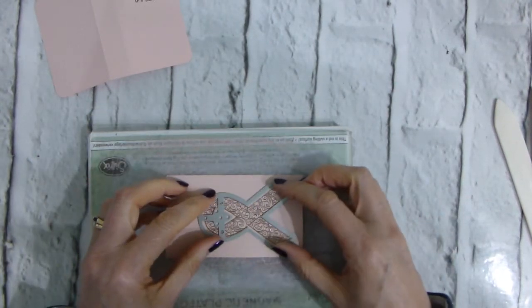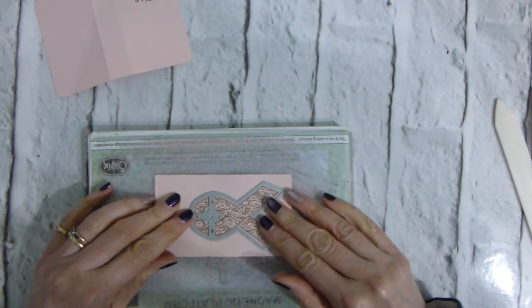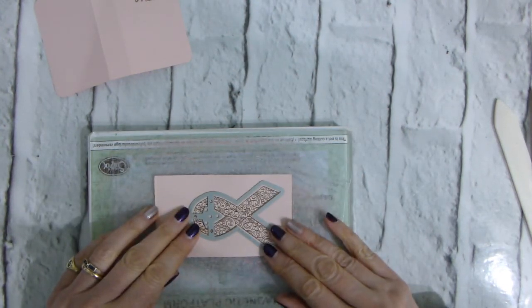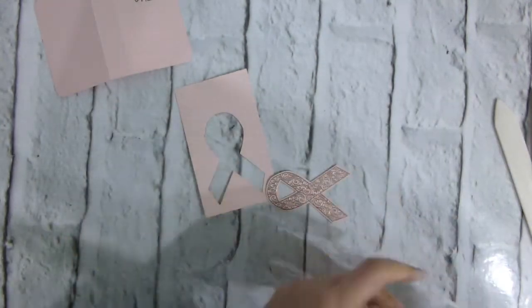But now that that is properly set, I'm going to bring in my very tatty looking magnetic platform and cutting plate. Well, the magnetic platform's fine. The cutting plate is also fine, it's just rather tatty, but it still works. I've got embossing buddy all over my fingers. And I'm just going to push that through the Big Shot. And there we go. Beautifully falls out just as you want it to.